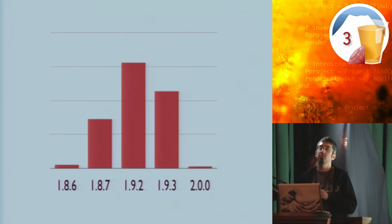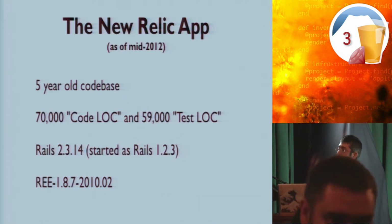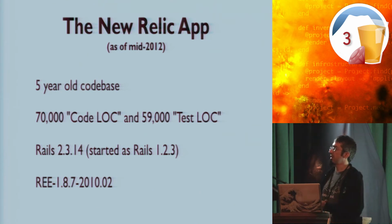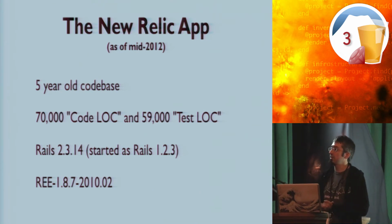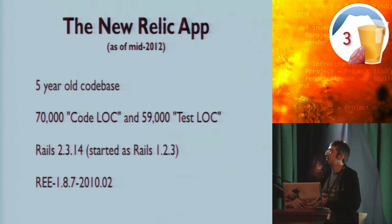The common reasons why you don't upgrade to 1.9 are people say, well, my app is really big, the app is legacy, it's going to be really hard for us to update it, and we can't stop development on it while we do it. We also have an app that is somewhat big and is somewhat legacy. I looked back into our Git history when preparing this deck, and our first commit was in July of 2007.